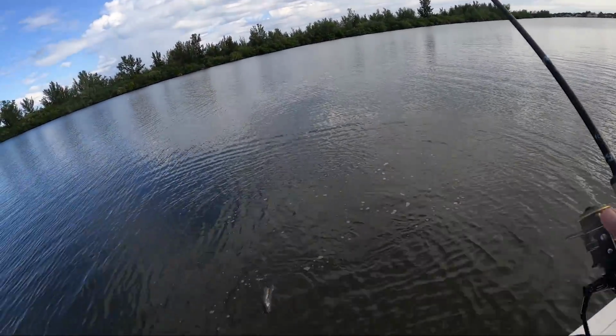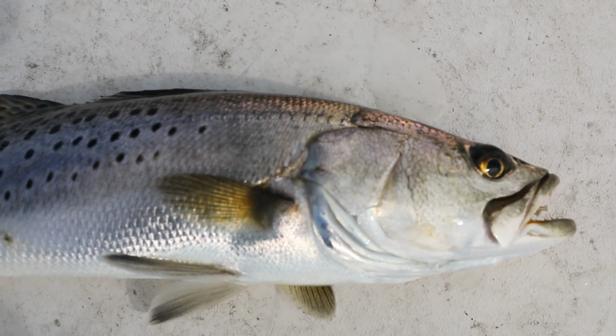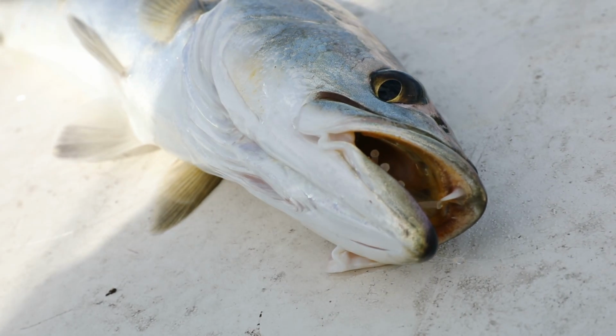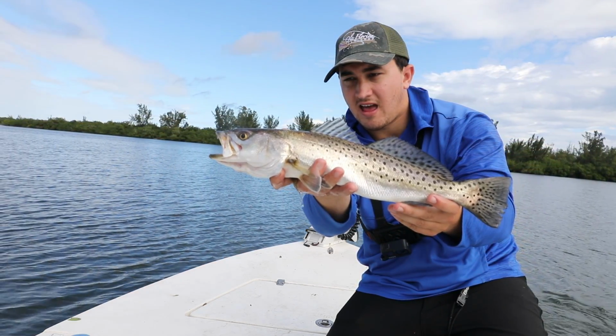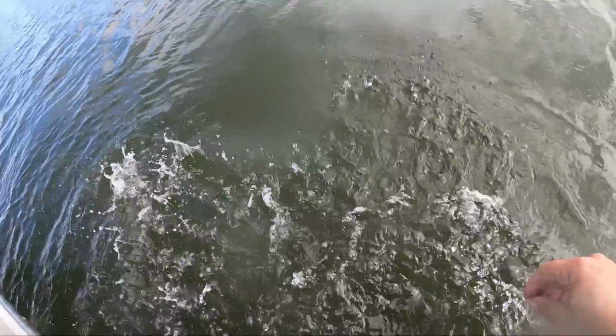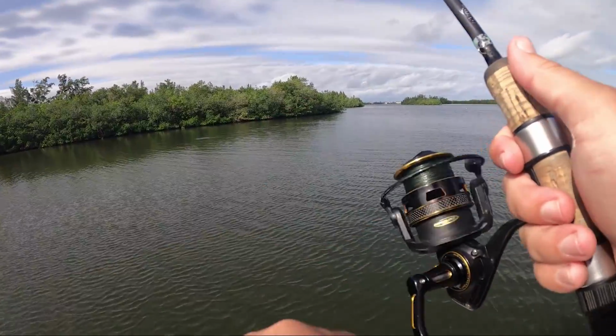Trout are just such cool fish, man. Beautiful, beautiful trout. Best fish of the day. Just absolutely choked it. These are just amazing fish, man. Oh my gosh. All right, trout has been unhooked and released, and we're back up on the point.